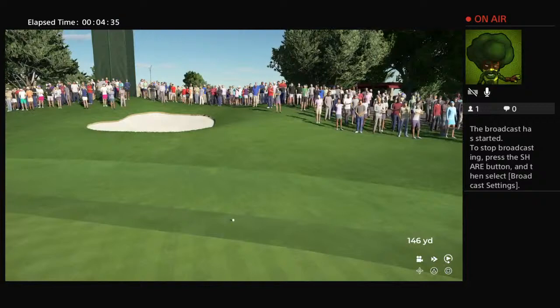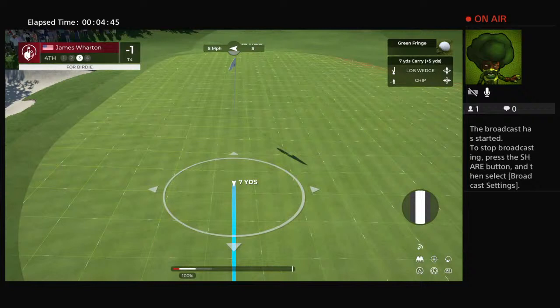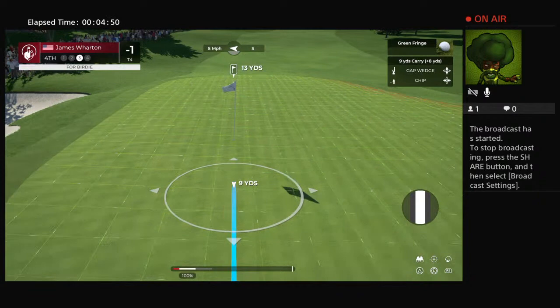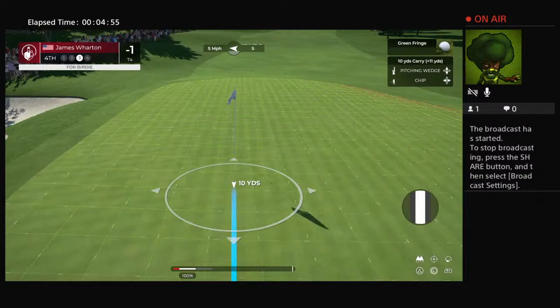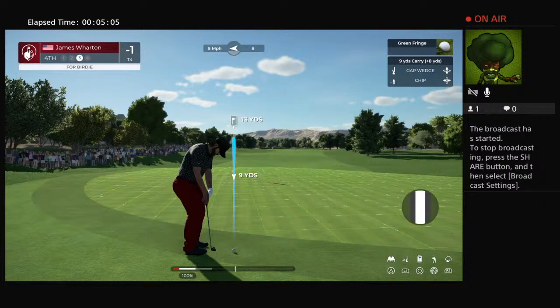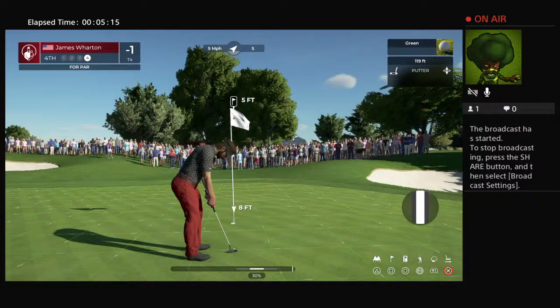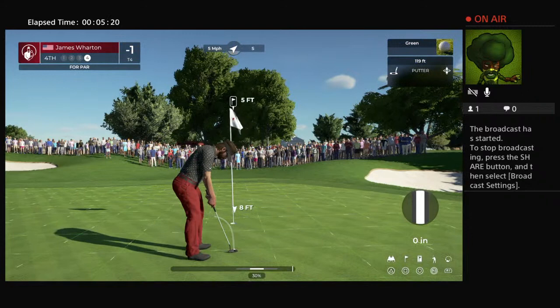Getting ready to play their third. 2 strokes off the lead. Ooh, wouldn't that have been nice? Big putt for par coming up. Well held.